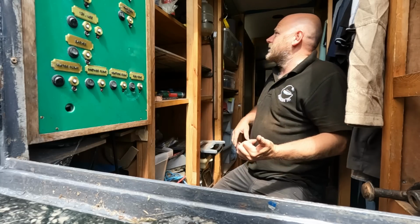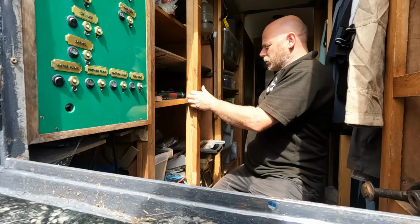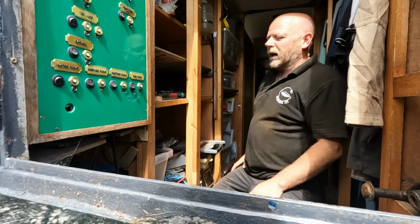Dawn's cracking on with the painting out there, and then she's going to come in and paint all these little bits, all the framework. And we're just saying, even just looking at the doors out there, it's going to massively change all this area. It's going to brighten it up.